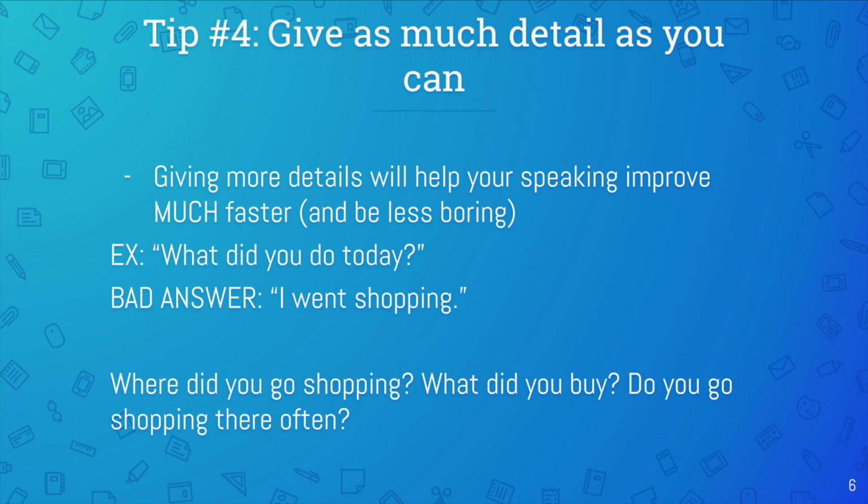The next tip is when you are trying to improve your speaking, it is important to give as much detail as you can. This will not only make your speaking more interesting, but it will help you improve much faster. Here's an example. Maybe you're in an English class and the teacher asks you, "What did you do today?" A bad answer would be, "I went shopping," because that is really short, really easy, and doesn't challenge your speaking at all.